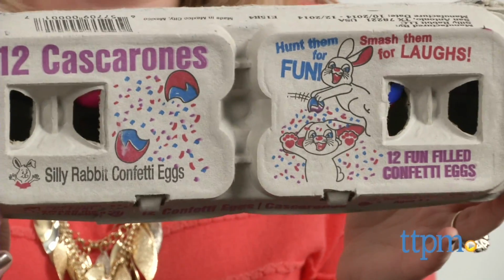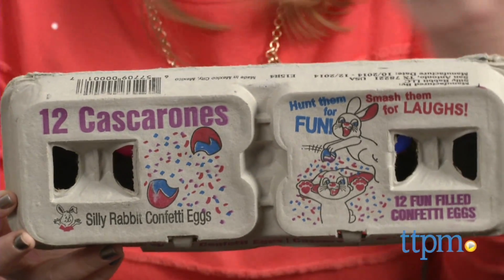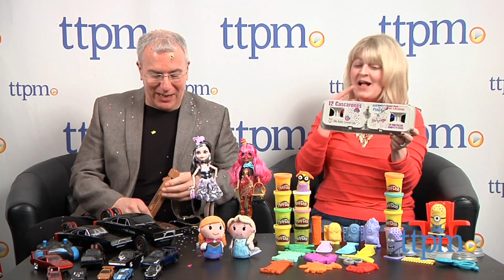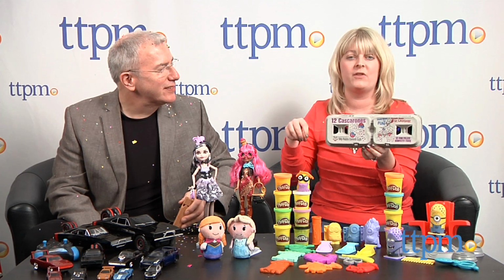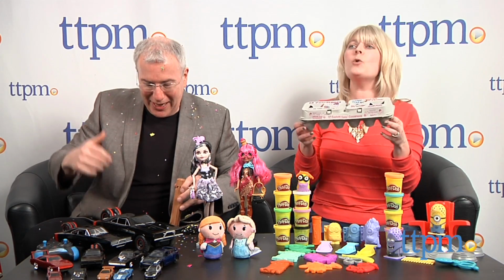These are confetti eggs from the silly rabbit. It's a tradition in Latin American culture. What, to smack each other with eggs? It brings you good luck. Oh, well, I'm going to have a lot of good luck. I need a lot of good luck. So, these are actually made from real eggshells. They hollow out the eggshells. They put the confetti in. These are actually made in Mexico. You can order them online and add a new way to play with Easter eggs on Easter.